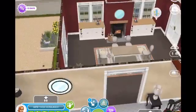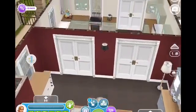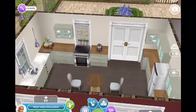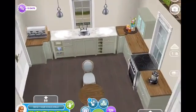So that's what the dining room looks like. I love that wall color. I think it's so beautiful. And then I've put some double doors here to go back into the kitchen. The kitchen was already here, but I sort of rearranged it.